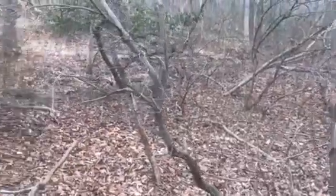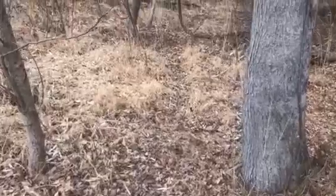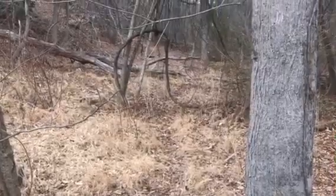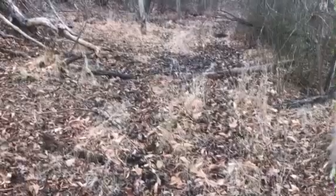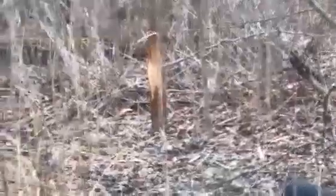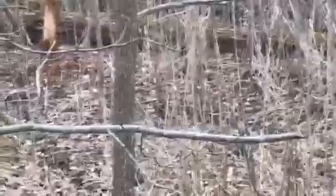You can see it's getting thicker, which I like. I'm going to follow this trail for a little bit. Up through here, looks like it's getting nice and thick. Might be a good spot to sit. Really good deer trail coming through here. Nice sign. Now all we've got to do is figure out whether a good buck is using this area or not. A couple of real nice rubs. Definitely shows some aggression. Thick area. Looks really good to me.